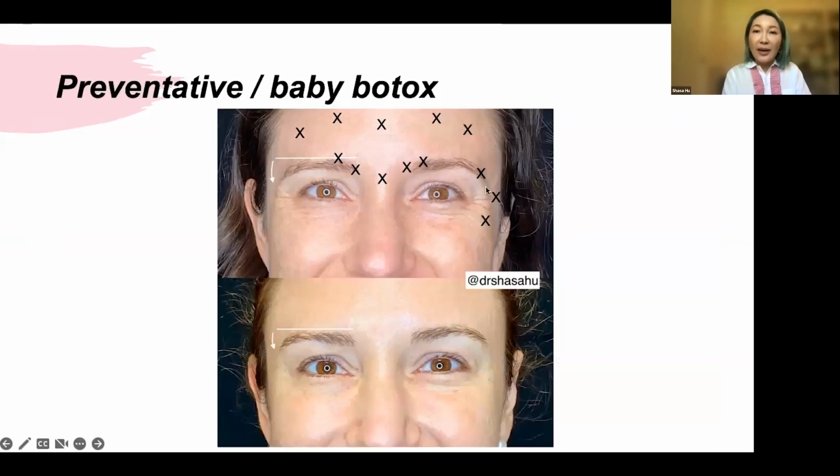Oftentimes, we combine brow lift with what we call baby Botox or preventative Botox. So here we're dosing a slightly lower quantity of neuromodulator compared to older patients. Here patients don't really have much resting rhytids, but they're noticing a little bit of deepening of their crow's feet, maybe deepening of their frown lines when they're emoting. So they want to get ahead of the game. So they want to be proactive.